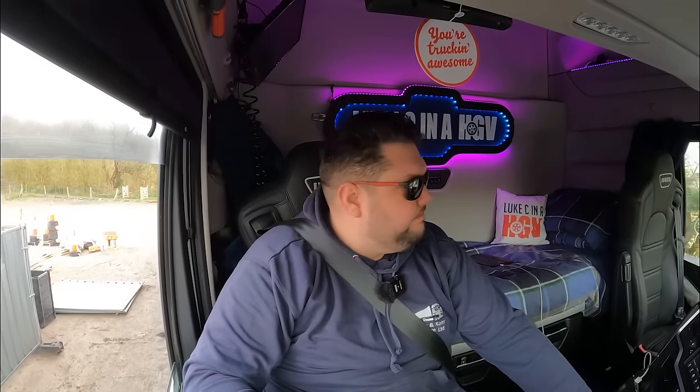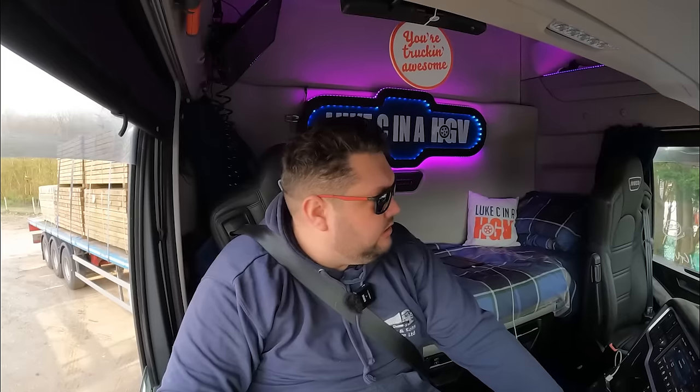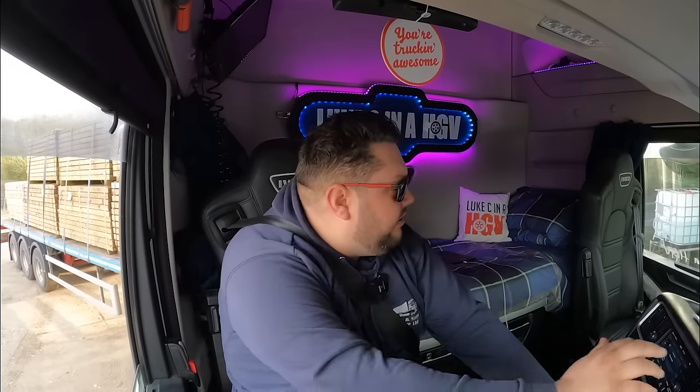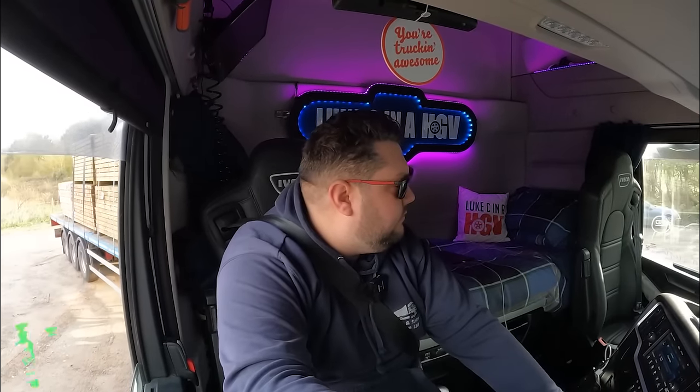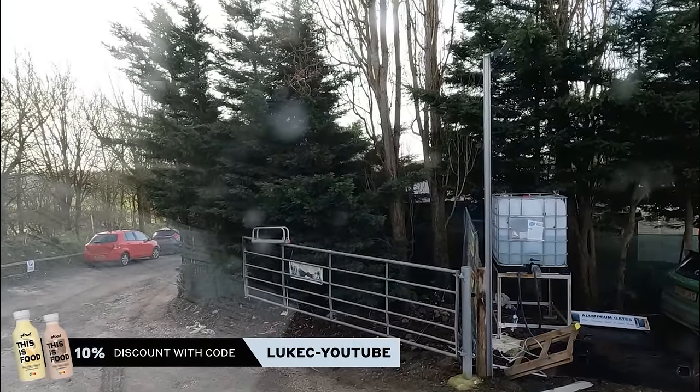Spin it round. Yeah, you can tell the ground's a little bit soft because I can really see my tyre tread in the ground. So it's not like mud, but just enough to be careful about. And then we shall go forwards.